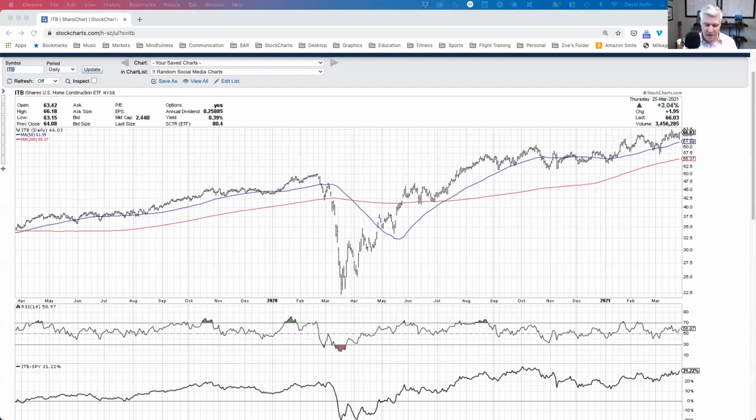ITB, which is the iShares ETF, is about 60% home builders, and then about 40% a bunch of other things. And it's things that are related to home builders, stuff like Masco, which makes building materials, Sherwin-Williams, which makes paint, Home Depot and Lowe's, where you get the home improvement retail. These are all part of these ETFs, because it's sort of really a home improvement ETF. But 60% of the ITB is home builders, things like Lennar and DR Horton.